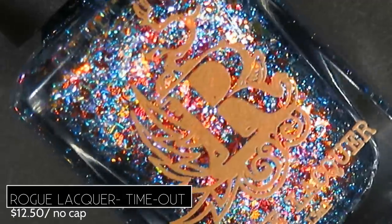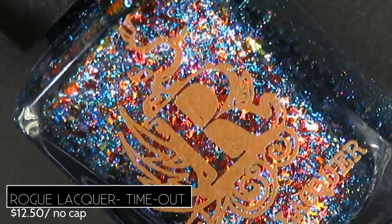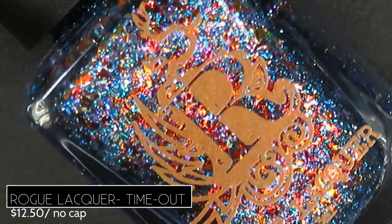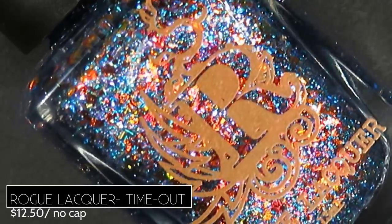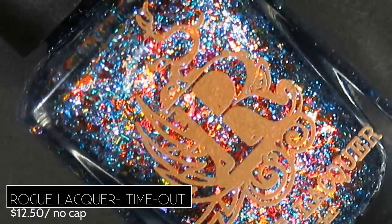Next, we're taking a look at Rogue Lacquer's contribution. They're bringing us Time Out, and it's described as being a full coverage metallic UCC and hollow flake bomb. It's going to retail for $12.50. There will not be a cap, and this is inspired by Saved by the Bell.